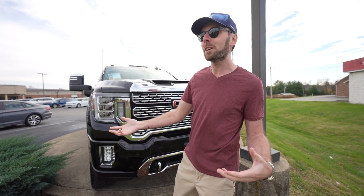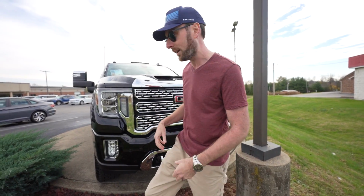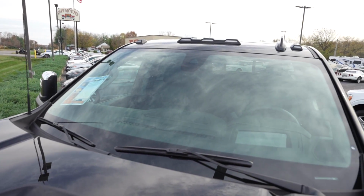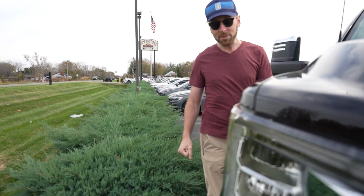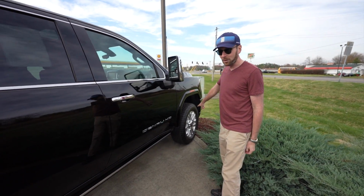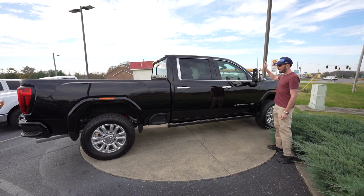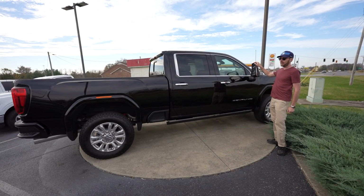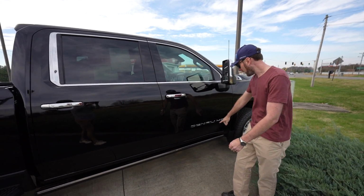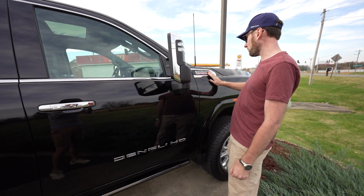Back maybe in the early 2000s, the Ford F-150s and stuff were rounded. I was never a big fan of those. I like boxy. And along the top of the truck here, we have our roof marker lamps, and of course the shark fin antenna. At the front, we do have independent front suspension on this truck. We have 20-inch polished aluminum rims, front and back. We've got power extending, folding side mirrors, and they do have a blind spot alert on them as well. Of course, we've got our Denali HD badging along the side, and right here we have our Duramax 6.6 badge.